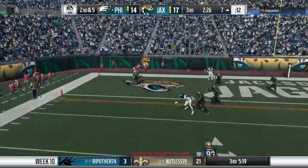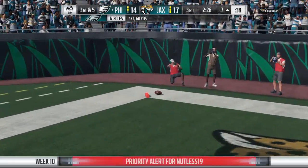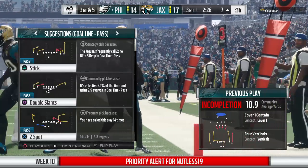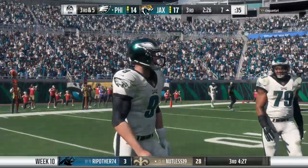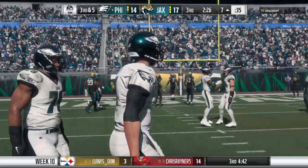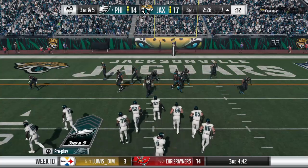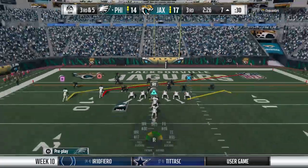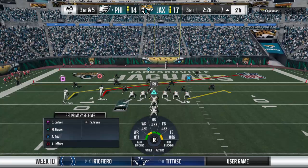To throw. And he fires one incomplete. He was trying to hit Melvin Gordon there. And it's 3rd and 5. I know every offense wants to start their snaps closer to the goal line, but it's actually harder to throw the ball in those situations. You throw into that tight coverage, you see what happens. Hard to get the ball in there. Not enough space there. Lucky maybe that it wasn't intercepted.